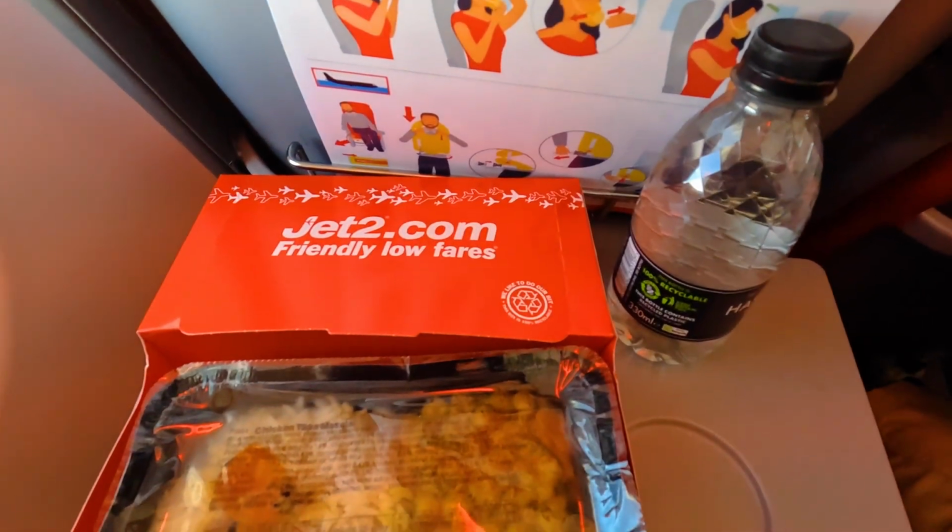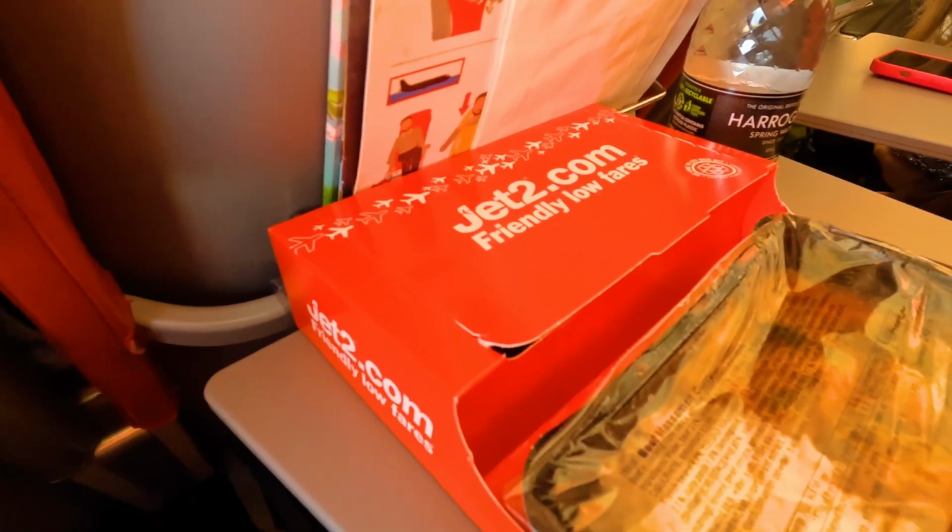The food has come. Well, we haven't waited very long at all. With your meal, you do get complimentary water, tea or coffee. I've got a chicken tikka masala and Jackie has got a beef massaman curry. So let's dig in and let's get the review of this airplane food.